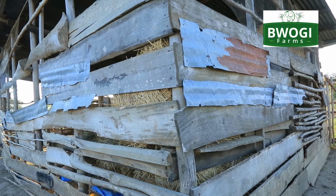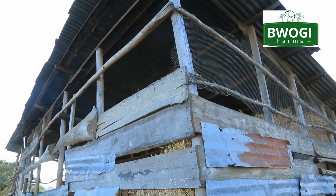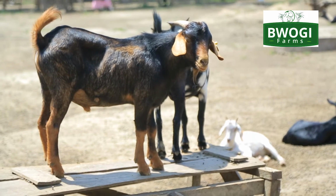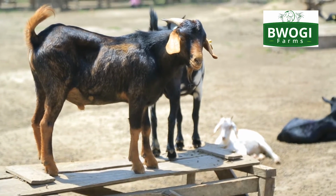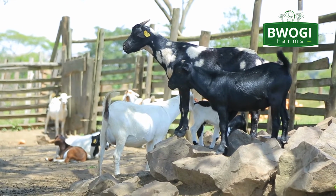They will handle this kind of ground pen so well, because remember, our local goats are hardy animals. They handle any situation, but not extreme. Any harsh or hard situation directed towards them, like a ground pen. But with exotic goats, I wouldn't advise anybody to raise their goats on a ground pen, because it's a recipe for disaster.